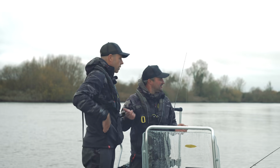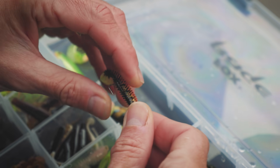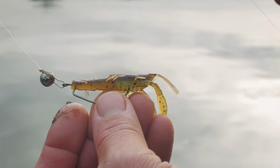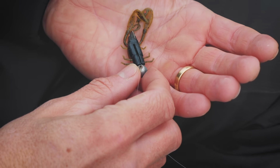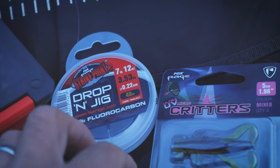So we've chucked an open jig head. Yep. It was pretty successful. You haven't lost any. I've lost one. Tried a weedless chub. Yep. Slightly different lures, slightly different presentations, but most of the fish by the looks of it have come to a creature bait of some sort or a darker coloured bait.